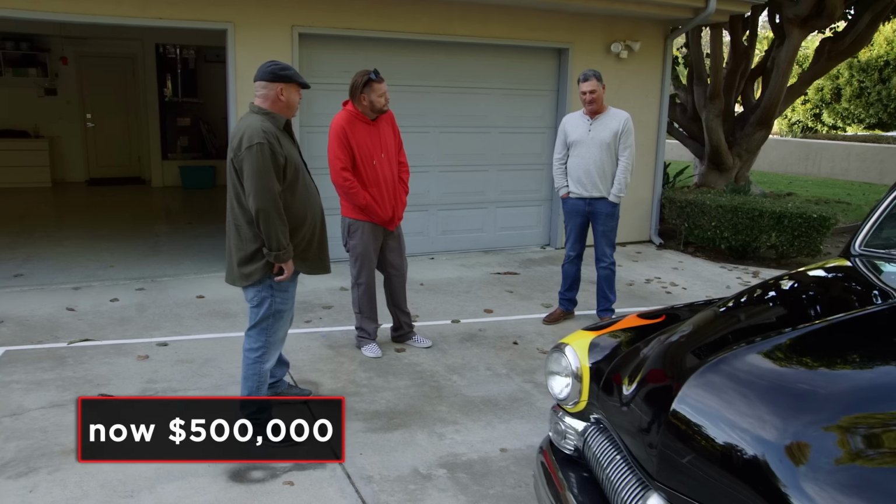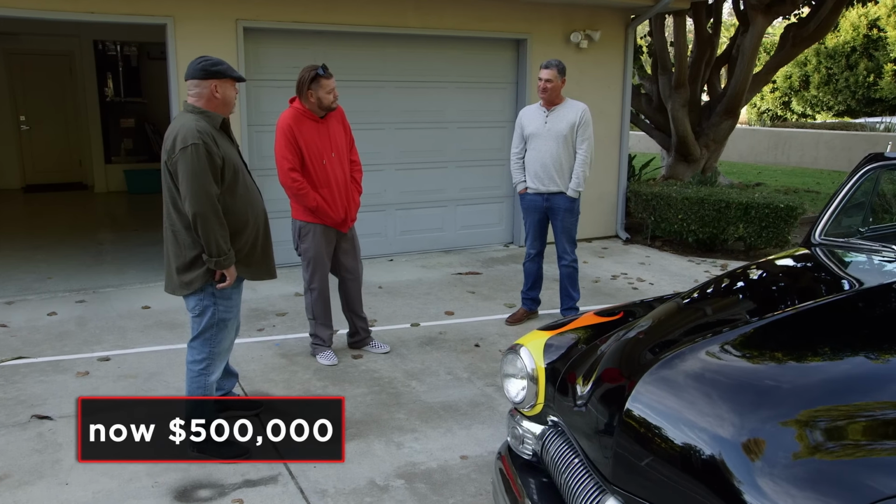Wow. That's a little bit lower than we like to go. How about if we split the difference and go 550? I don't see us making a deal, man.